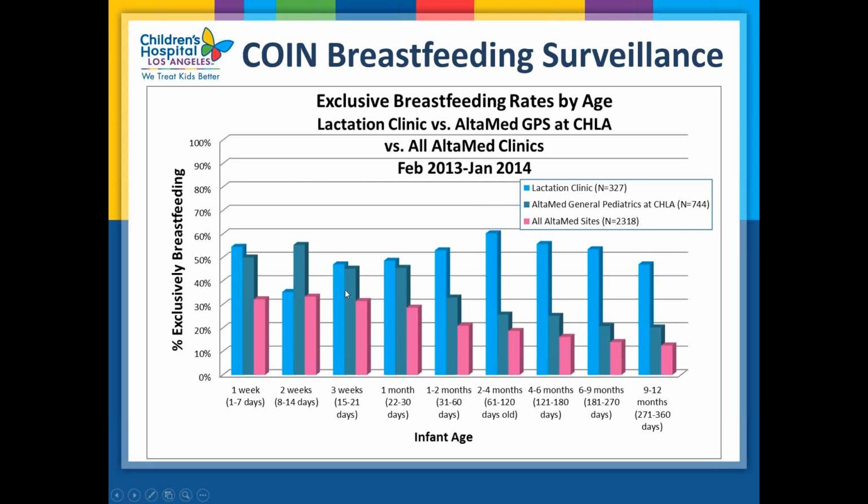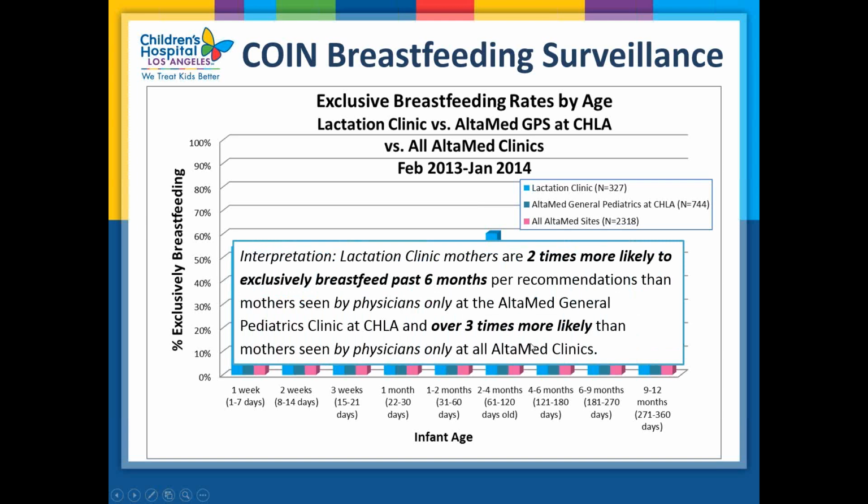And so what that actually shows us is that mothers who are in lactation clinic are more likely to continue exclusively breastfeeding. Here's the 2 to 4 month olds that I mentioned before, near 60% compared to over here, only 25% for the general pediatricians alone. And all AltaMed sites overall had done more poorly than our general pediatricians. So it's important to look at data like this and show that you have roughly a 2 to 3 times more likelihood that babies will be exclusively breastfed past 6 months per AAP and all the other institutes' recommendations when they're seen by our interdisciplinary lactation clinic team. When they're just seen by physicians at CHLA, it's not as successful, and when they're just seen by physicians outside our clinic, not as successful. So very, very important to show that data.